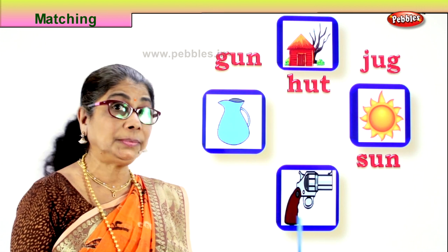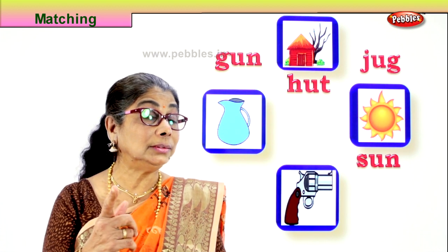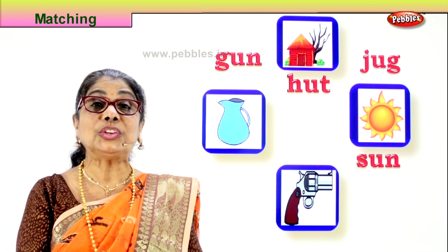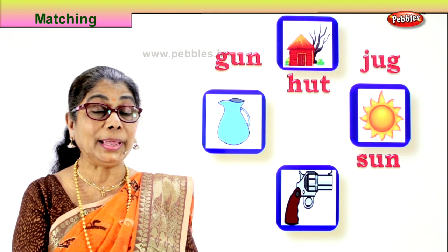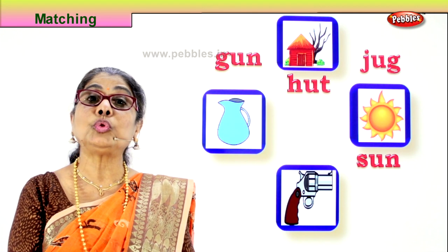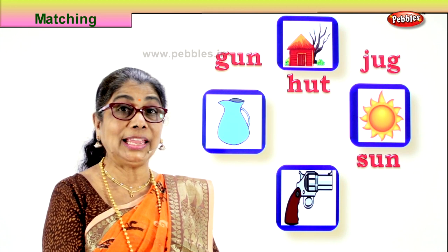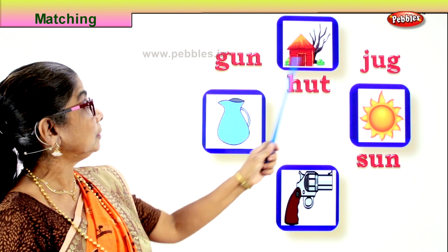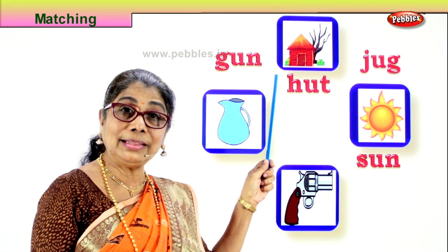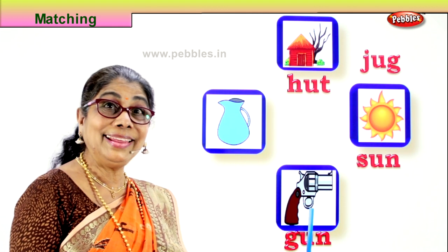What is the next picture here? Gun. What is the sound? G. It begins with what letter? G. So now we have to find a word that begins with G. Spell gun for me. G, U, N. Gun. Look for the word that begins with letter G. G, U, N. Gun. Shall we take this word and put it under the gun? Here. Very good. G-U-N. Gun.